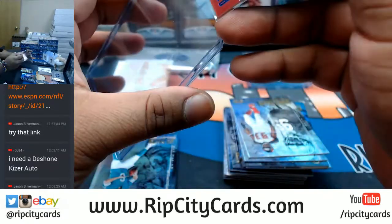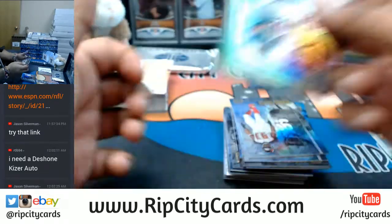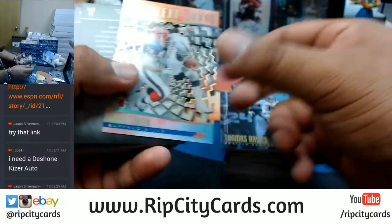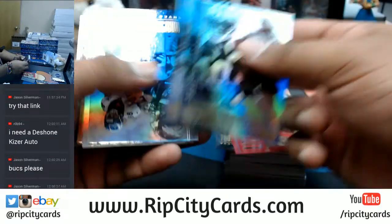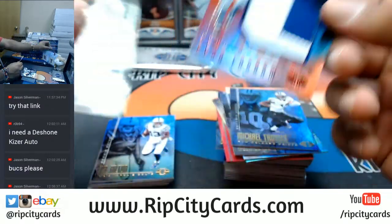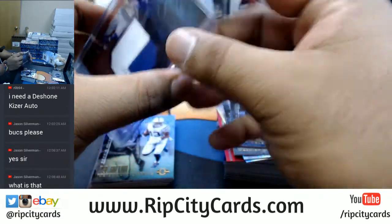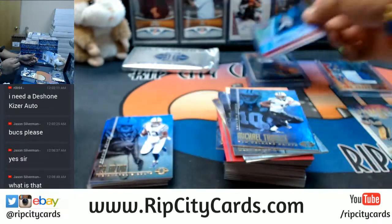There you go, freak of nature. Very nice. Nothing there. What else we got? Nothing there. I don't know why these are backwards. Why are they backwards? There you go, my man. Evan Engram to 50. Two-color patch for the Giants. It's numbered to 15. The Winston is numbered 9 out of 15.